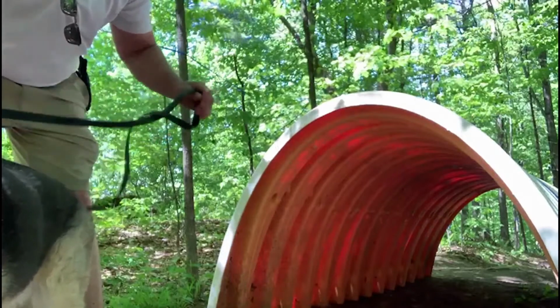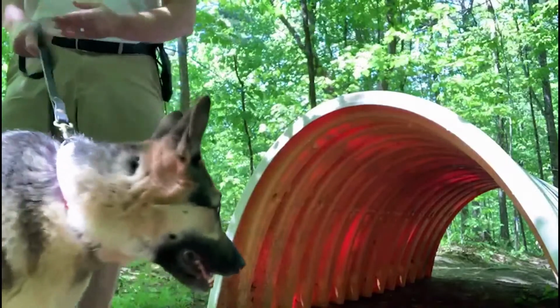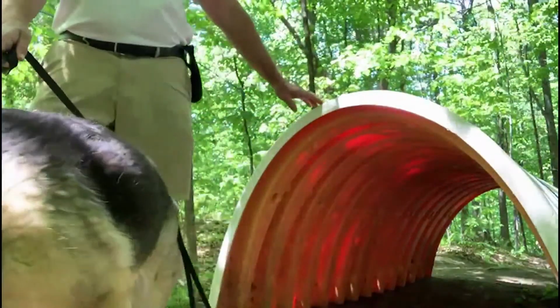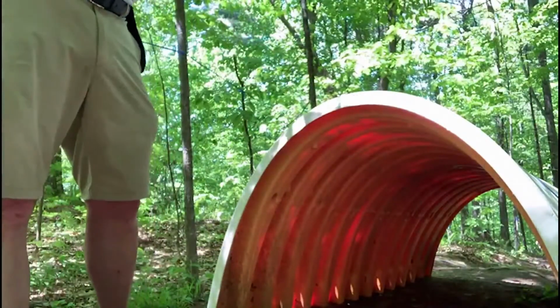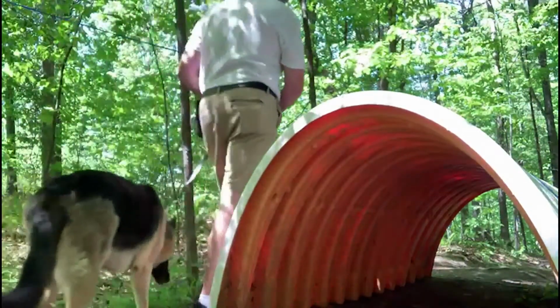Other times you can use a long line. You can have one person on one side and another person on the other. So you, again, work together as a team to accomplish the task. And that's the goal of all of this, is to accomplish those tasks so that your dog will increase their self-confidence. So this is what it looks like when it's finished.